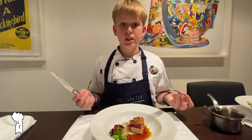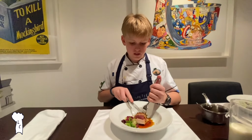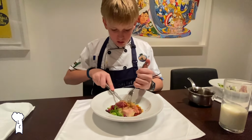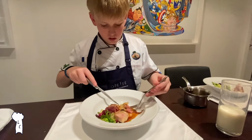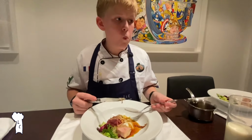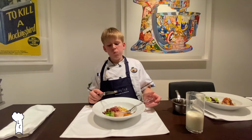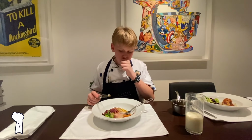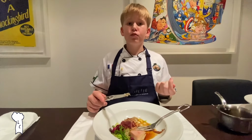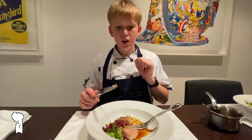Petit VA, this is a flagship. It has duck, chicken, and frog roe in it, and I'm going to taste it. So delicious. Nice and meaty, the right amount of frog roe. And the chicken's amazing. The jus is also amazing.